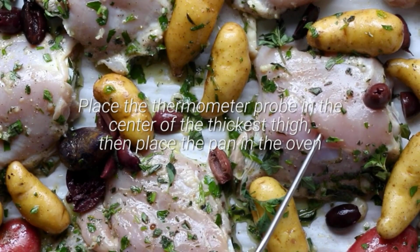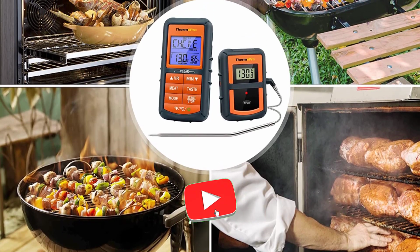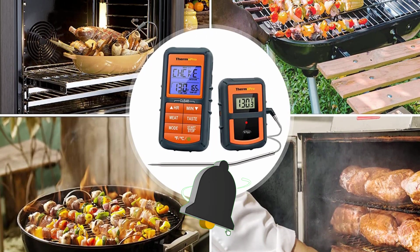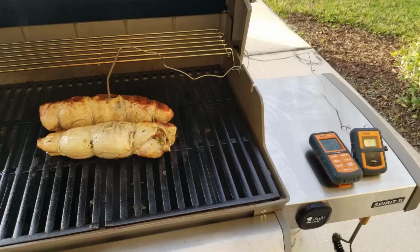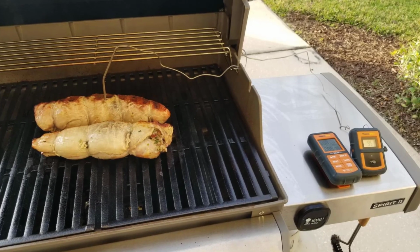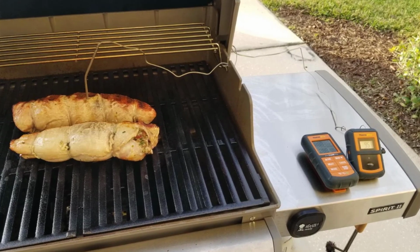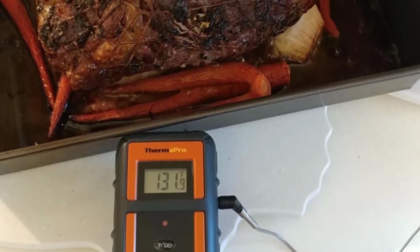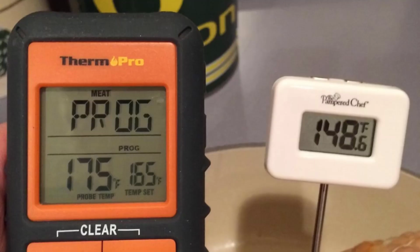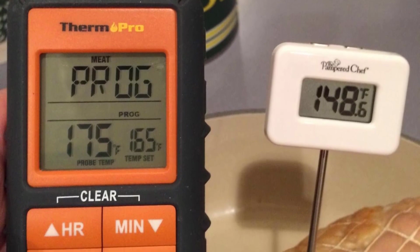There are some impressive features on this model, including a backlit screen that changes color based on temperature. It reads between 32 and 572 degrees Fahrenheit, and has preset temperatures for various proteins, which you can reprogram if you wish. There is a digital kitchen timer that counts up and down to ensure proper recipe execution. The probe is a hearty 6.5 inches long to pierce even the thickest cuts of meat, but also has a step-down tip for quick temperature checks.